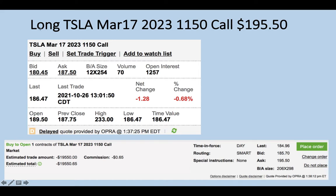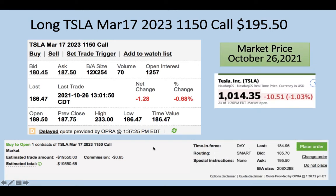The long, I'm buying the Tesla call option. So for this call option, the expiration date is March 17, 2023, the strike price is $1,150. Then the premium I'm going to pay is $195.50 per share. Then this contract is 100 shares. The current Tesla price is this today, right? So if I place the order, this is going to be my call option I just bought.